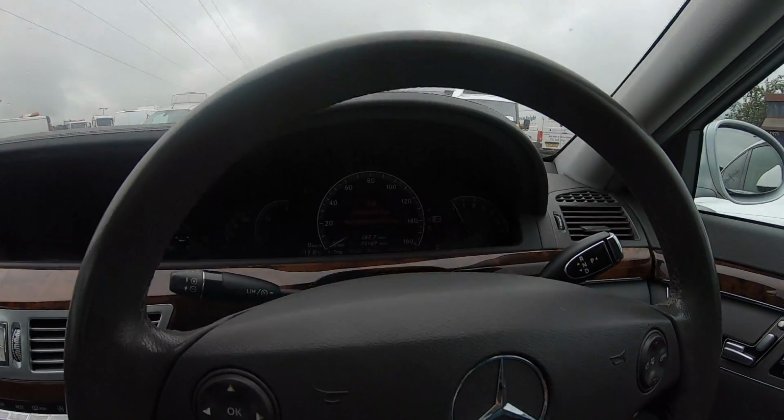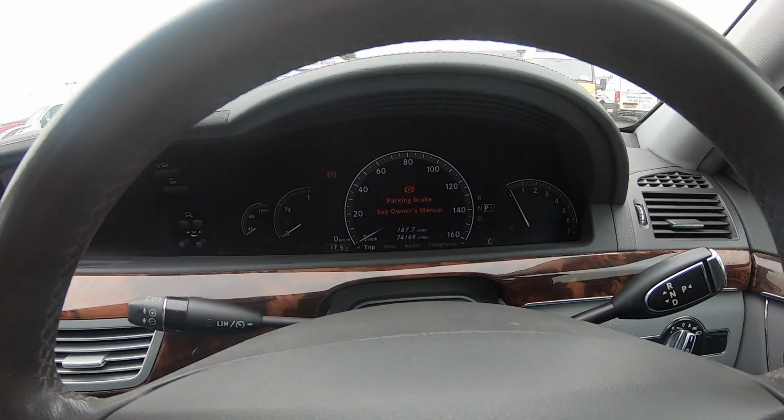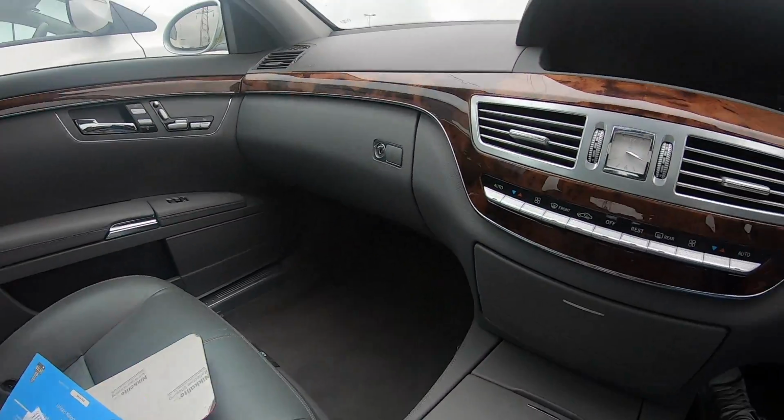Now, this is the main issue. The electronic parking brake is not working, which is obviously a big issue for MOT. And I think it's the reason that people didn't look twice at it while it was in auction.